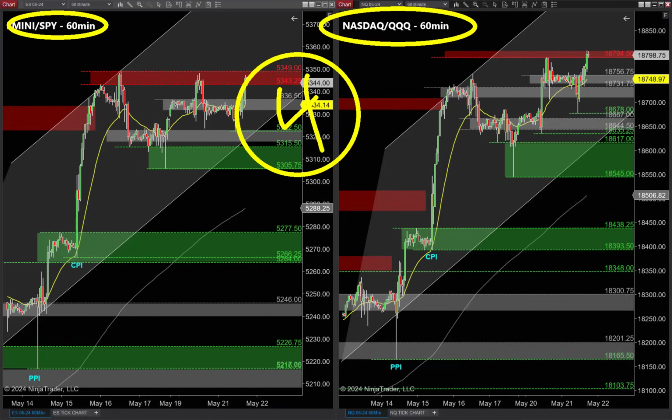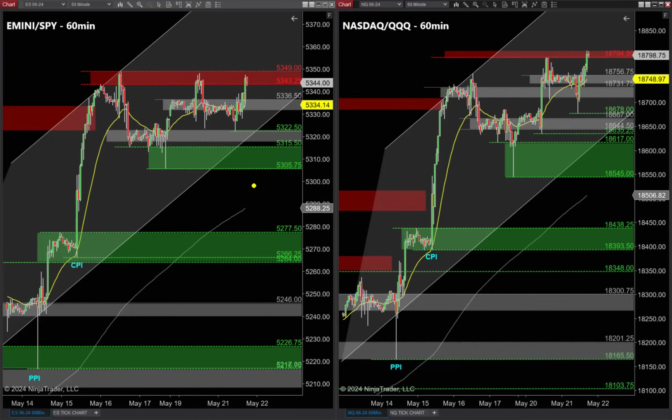One of those clues is right in front of us here on these 60-minute charts. It's easy to see the S&P and SPY is bullish. The NASDAQ triple Qs are bullish. I like to use the 60-minute chart to give me that overall direction. We know what direction the odds are stacked in our favor. But the one thing the 60-minute chart does not tell us is entry timing. Direction is the easy part, right? The entry timing, that's the hard part.